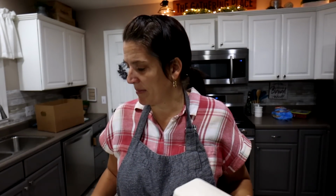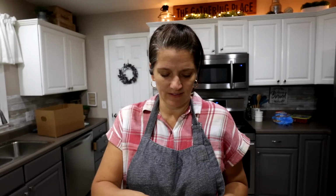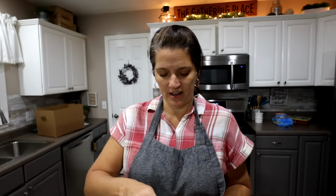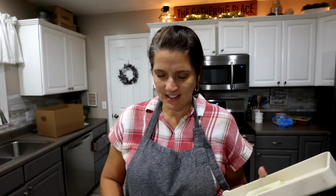Okay, that's a lot of chopping there. I'm like, well, let me just do a big bowl. I'm gonna use this thing. I love this little thing. It's getting a little warm, but this is a great little chopper here. It just dices so quickly.